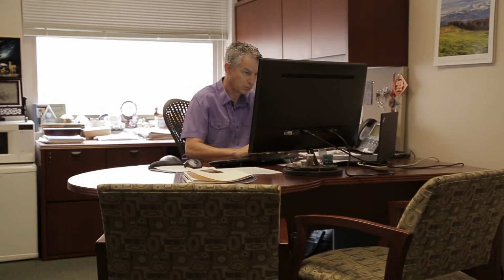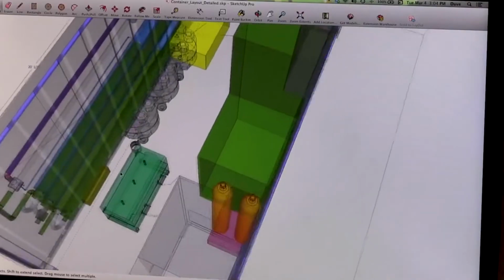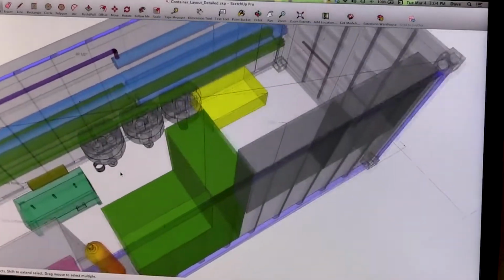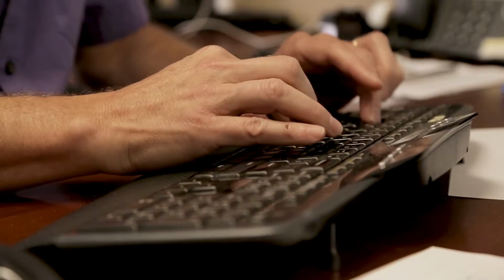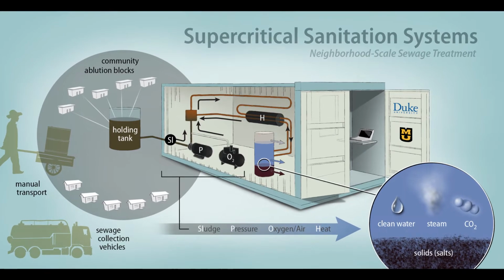One of the very exciting projects that we're working on is a neighborhood treatment system that can handle the fecal waste for 1,000 or 3,000 or maybe even 30,000 people. And it works with a novel process that is called supercritical water oxidation.